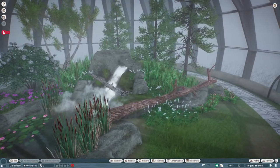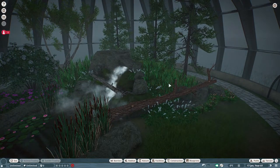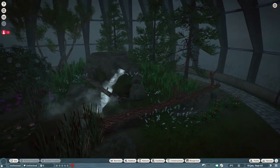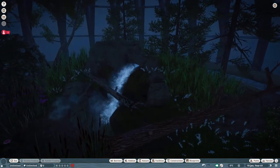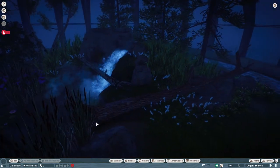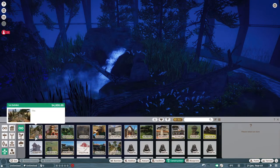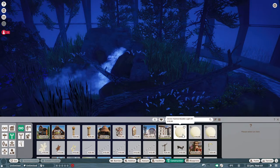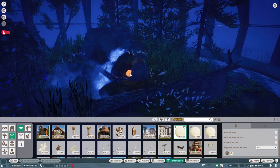Lighting, let's see. Let's go ahead and see what looks good in here. I think some oranges. Could do some orange glow. That could look good. Let's just try it.